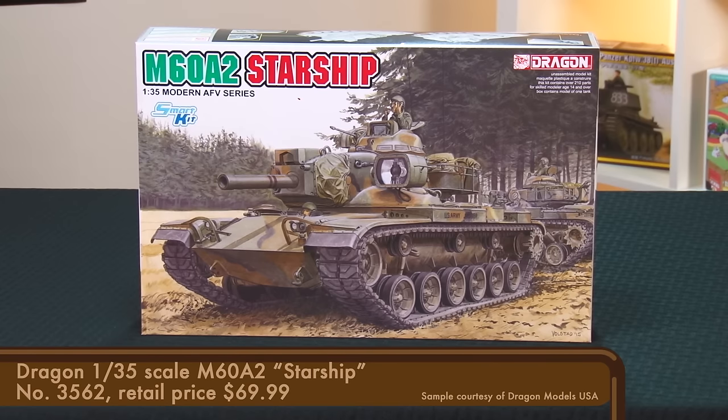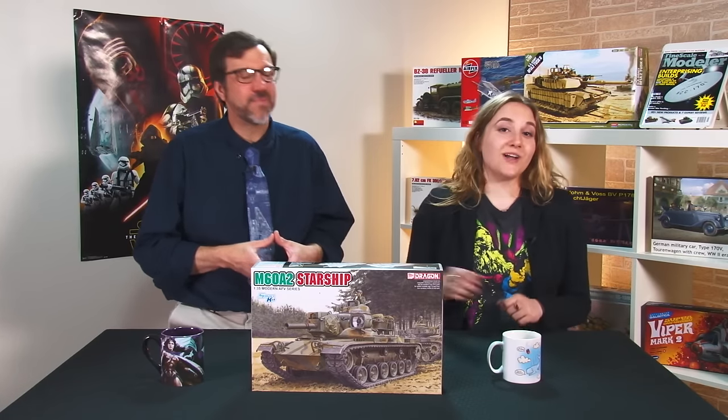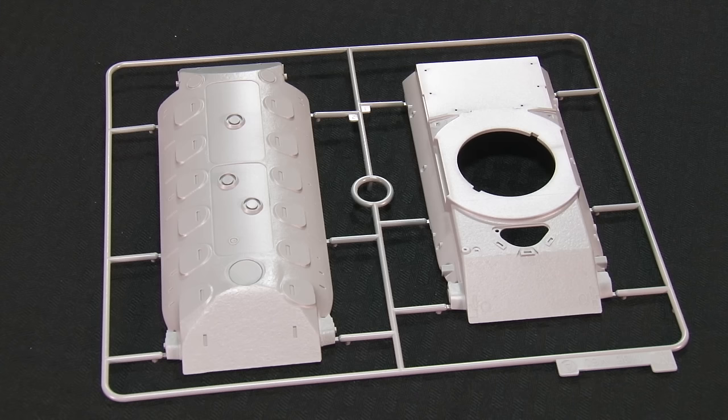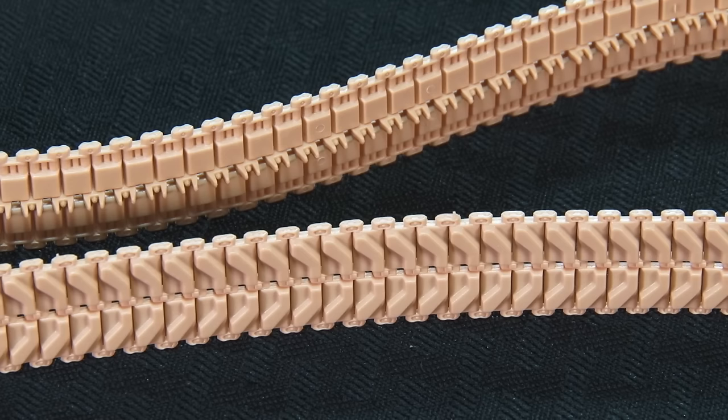It's Dragon's 1/35th scale M60A2. This otherworldly-looking tank could fire conventional rounds as well as the Shillelagh anti-tank missile. Molded in gray plastic, the hull shows weld seams and recessed panel lines. Similar to Dragon's M48, the road wheels have separate center sections and rims with tires. The road wheel arms, return rollers, drive sprockets, and suspension all look great. Soft, flexible vinyl tracks finish the running gear.